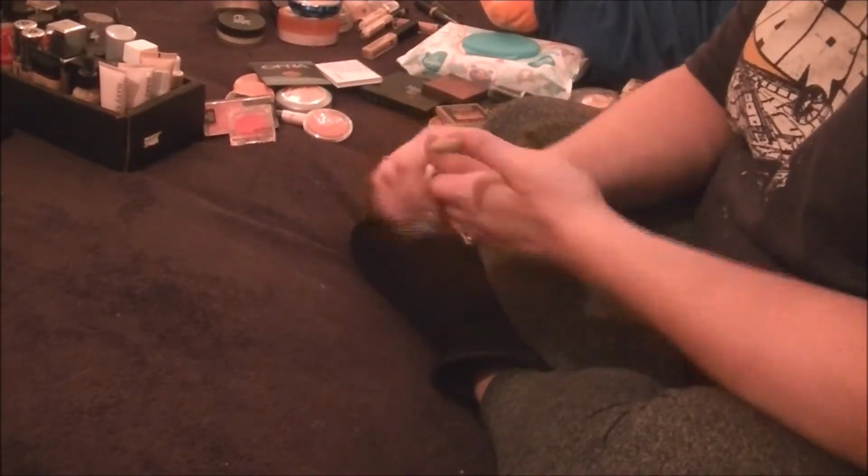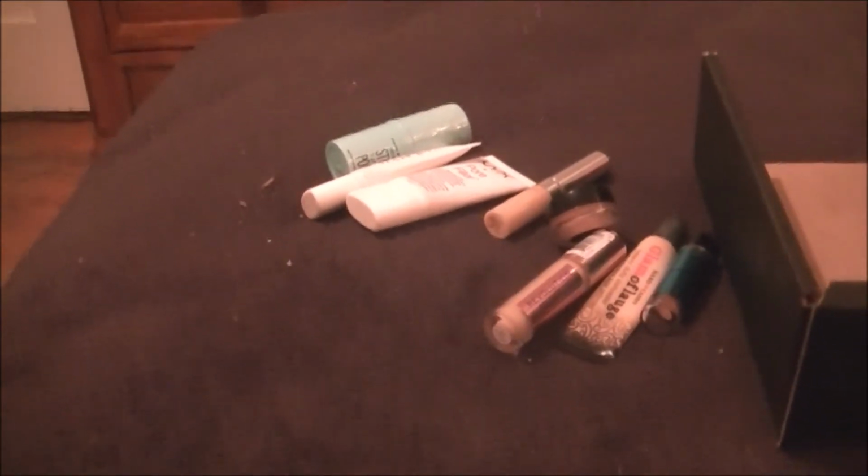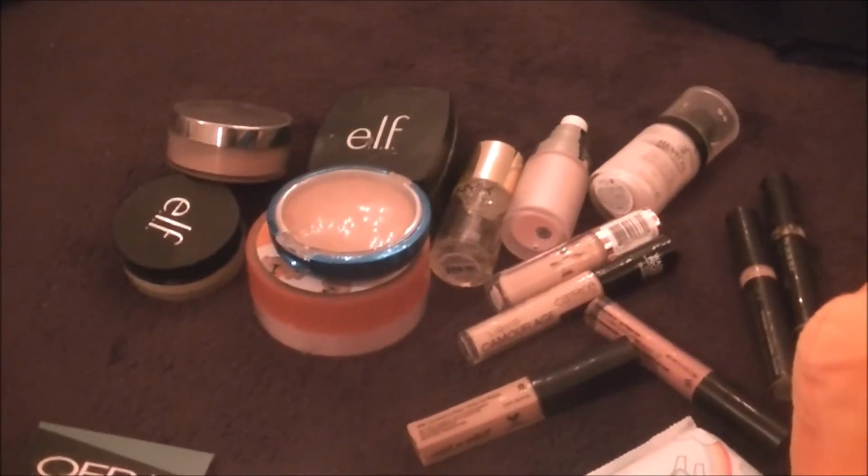Okay, progress is being made, okay? Let me show you guys. So far, that is the trash pile. That's the maybe pile over there. Over there is the family and friends pile. And that's the keep pile. Okay, there's a lot more in there than there should be. But, you know, we've got foundations and blushes and bronzers and contour and highlight to go through still.